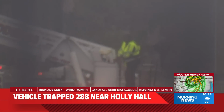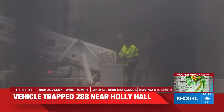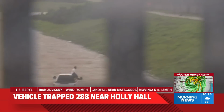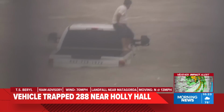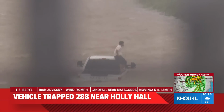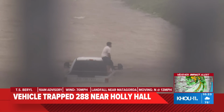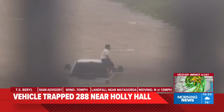And these freeways, keep in mind, in many areas are designed to carry water or hold water during a flood situation. As I mentioned earlier, we saw this exact scenario along 288 during Harvey, and maybe previous floods as well. Obviously, there have been a lot of improvements to 288 specifically, but it's still a problem water-wise, or it's doing its job. You're just not supposed to go through it if you encounter this situation. Yeah, absolutely. And if you've lived in Houston for any amount of time, you know that this area of 288 is prone to doing just this.